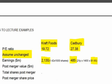Once we've got the earnings, the total value post-merger of these two parts of the group will be the PE ratio multiplied by the total earnings figure, and that will give me just over 42,000 million for Kraft and just over 13,000 million for Cadbury. If I add these two numbers together, that would be a reasonable estimate of the post-merger value of the group.